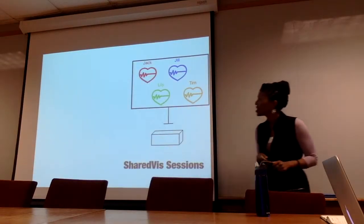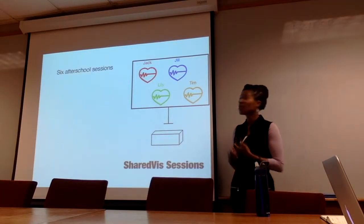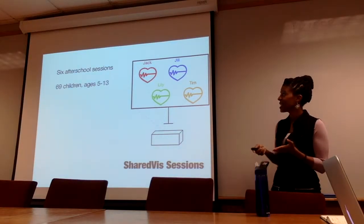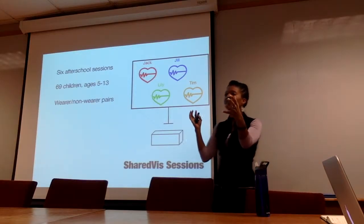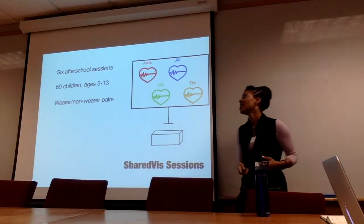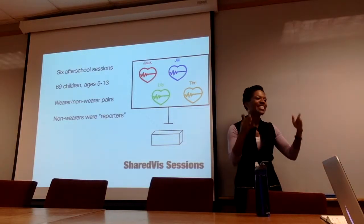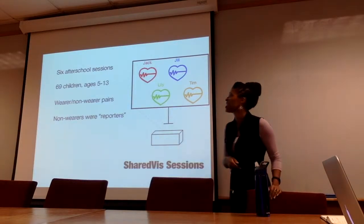But then with SharedViz, we've done six sessions in an after-school program. They're all single session deployments as well. We had a total of 69 children, ages 5 to 13. We had children with SharedViz divide up into wearer and non-wearer pairs. So each group had a wearer and at least one non-wearer. And the non-wearers were charged with being the reporters. So they had to observe and notice things that were going on and write down their observations.